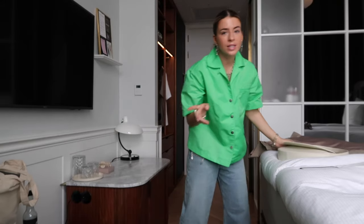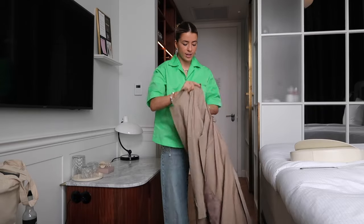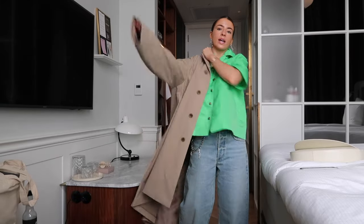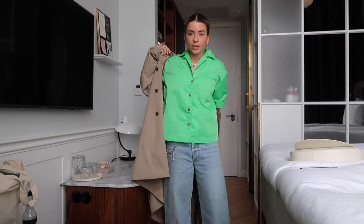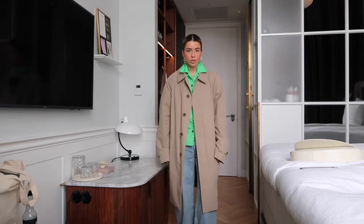And then because it's a little bit cold and it's super windy, I'm actually gonna wear this trench that I bought yesterday in Uniqlo, because I didn't bring a long coat with me. And this actually looks quite nice with this outfit, so just gonna wear that.